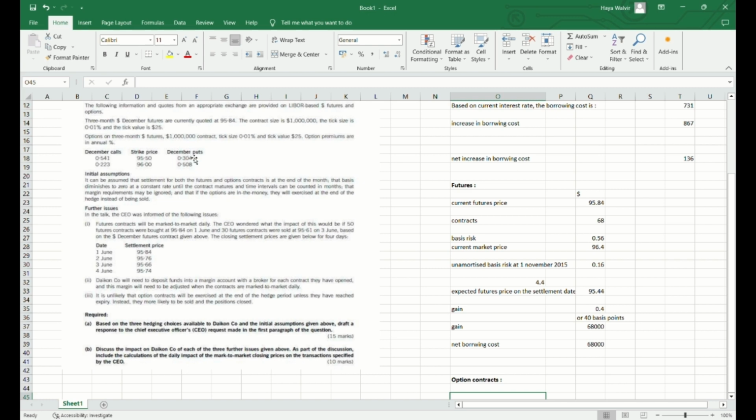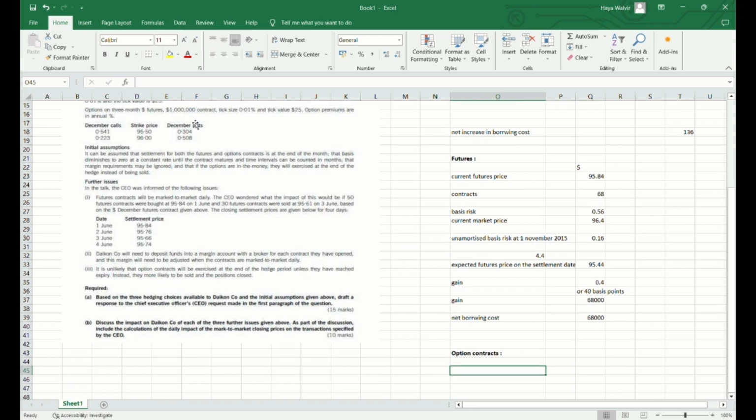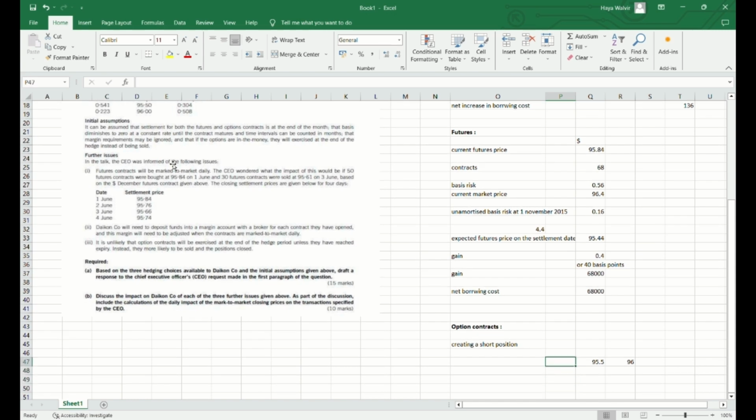December puts, because it has certain times of the year, that is March, June, September, December for settlement, only these months. So December puts. Puts because I will sell now, buy later. That's creating a short position in the market. So we'll go for puts. There are two prices. We'll consider both of them. Remember that. So 95.5 and 96. These are the exercise prices. I have to compare which will be more fruitful or which will create more gains for me. So I'll have to check the amounts under both of these.